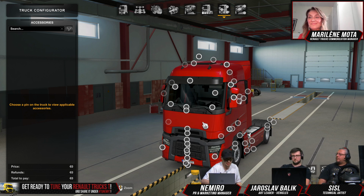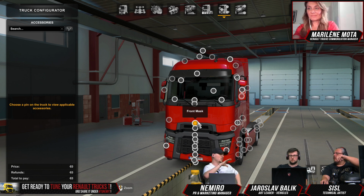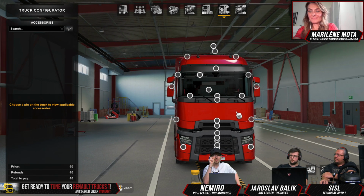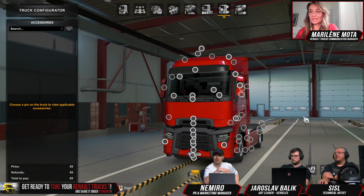Okay, but now we are in the service shop, and we can maybe start showing the content of the future pack of the accessories. Of course. But maybe first we could ask Marilene to tell us more about how the accessories in real life are, like if the drivers are asking a lot of customization options for their trucks and stuff like that. How does that actually work on the Renault Trucks side when a driver is interested in putting some extra tuning or accessories parts on a truck? Do they go to you and ask you for certain parts, or how is that managed?